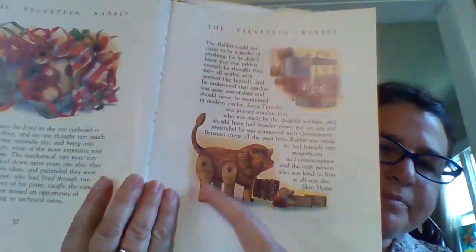The rabbit could not claim to be a model of anything, for he didn't know that real rabbits existed. He thought they were all stuffed with sawdust like himself, and he understood that sawdust was quite out of date and should never be mentioned in modern circles. Even Timothy, the jointed wooden lion, look at the lion there, who was made by disabled soldiers and should have had broader views, put on airs and pretended he was connected to the government. Between them all, the poor little rabbit was made to feel himself very insignificant and commonplace, and the only person who was kind to him at all was the Skin Horse.